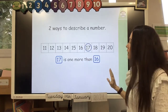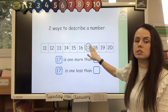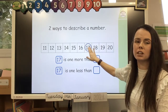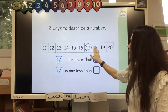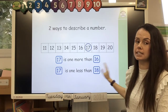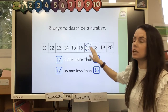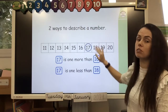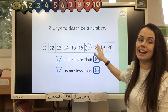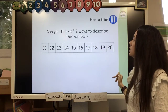Well done. Now 17 is one less than. So what's 17 one less than? What number do you think? It's one less than 18. Well done. 17 is one less than 18. Because if I had 18 and then I had one less, I would get 17. So that is two different ways to describe a number. 17 is more than 16, but it's also less than 18. Good work.